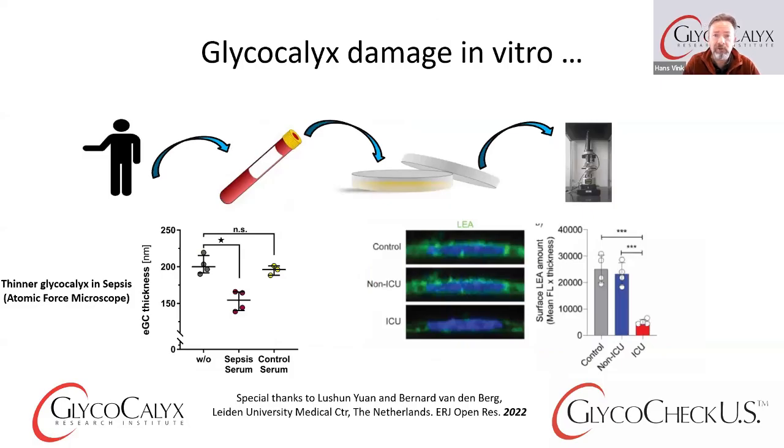So this is similar to the studies that we discussed before on cultured endothelial cells. We have patients, in this case COVID patients, and we take a blood sample. We take the clear fluid, the plasma, out of those blood samples, and then we add that to a Petri dish, a culture dish in which we grow endothelial cells.